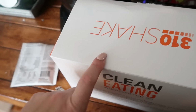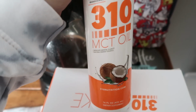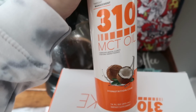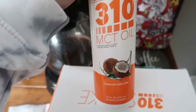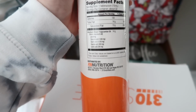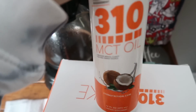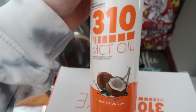If you guys wanted the extra fat to go with your shakes, on my coffee bar you will see I always have this because I use this almost every day, depending. But this is the 310 MCT oil. You can throw this in your tea or in your coffee or whatever you do in your shakes, and it'll give you that extra fat. It's super clean, and it has about 15 grams of fat in there. That's for 1 tablespoon. But yeah, if you guys like to do the bulletproof coffee, this is a really good option as well.